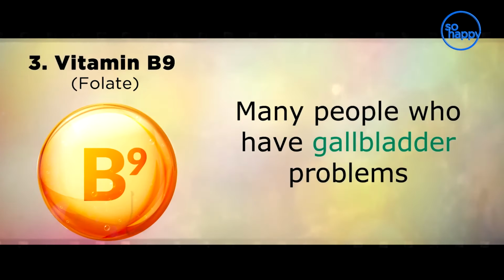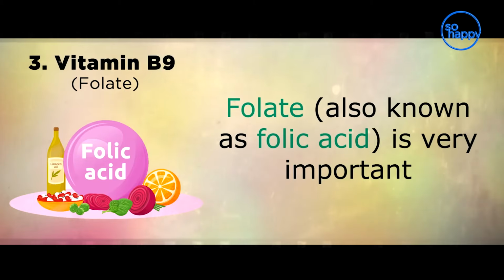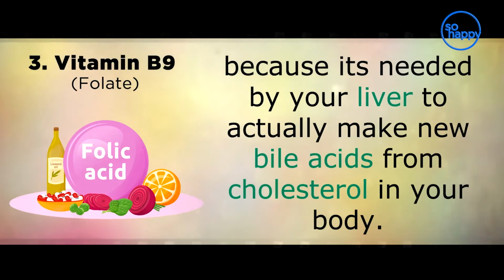Coming back now to number 3, which is vitamin B9 or folate. Many people who have gallbladder problems have been shown to have a folate deficiency in their blood work. Folate, which is also known as folic acid, is very important because it's needed by your liver to actually make new bile acids from cholesterol in your body.